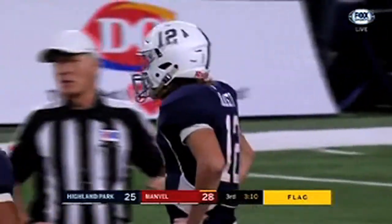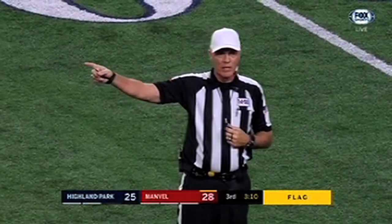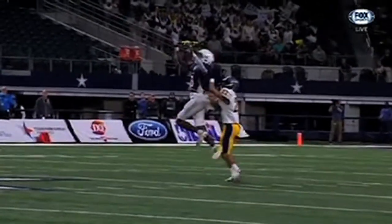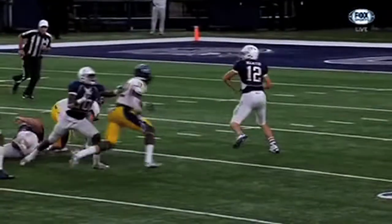Yeah, Cam Scott coming in on a post pattern. He's going to get the call. Pass interference, Highland Park, number 23. 15-yard penalty, automatic first down. So it'll simply be a reset of the chains. Walk the 15 yards back the opposite way, which had happened earlier. Plus, of course, they picked up 5 on the run as well. So as a result of that, it'll be a first down.